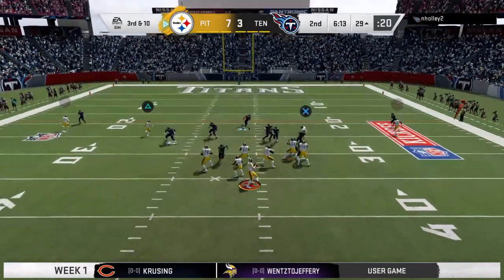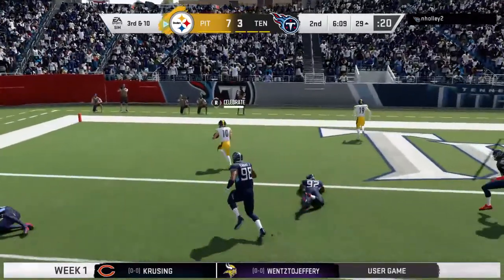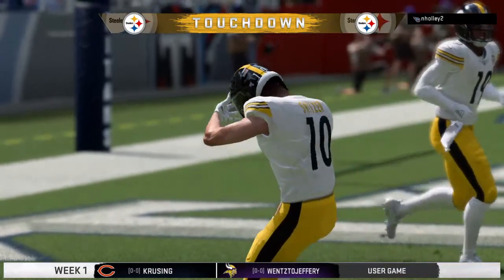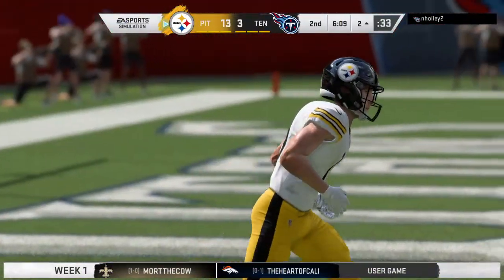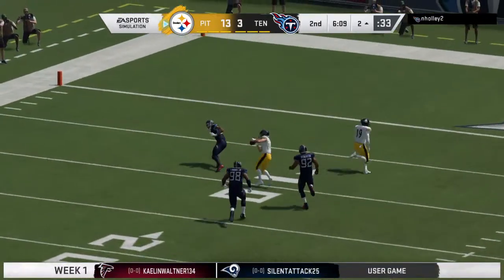This is third and long. Roethlisberger will throw. Able to find Switzer. And he's in. Touchdown, Steelers. Ryan Switzer, 29 yards. And the Steelers, they broaden their lead.